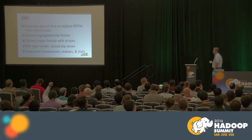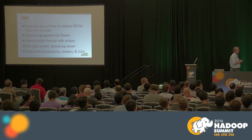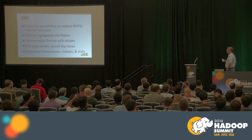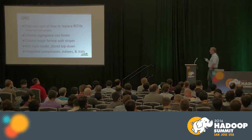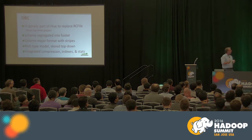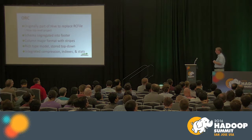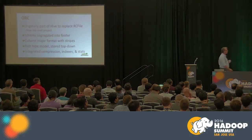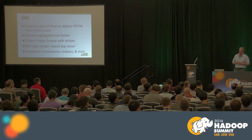The schema is also completely segregated into the footer, but now it's a column major format, so that column 1 is stored separately from column 2, which is stored separately from column 3. They're still in the same file, but they're separate ranges of bytes. It's got a rich type model. We copied exactly the type model from Hive so that you have all the same types. And it's got integrated compression, indexes, and stats.